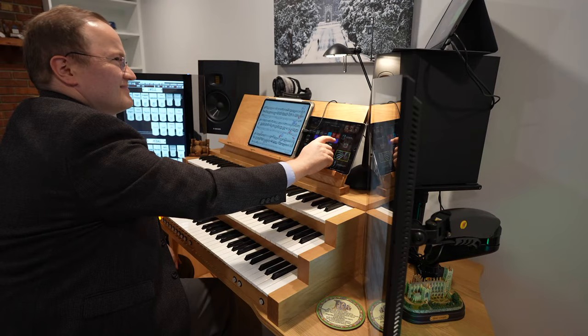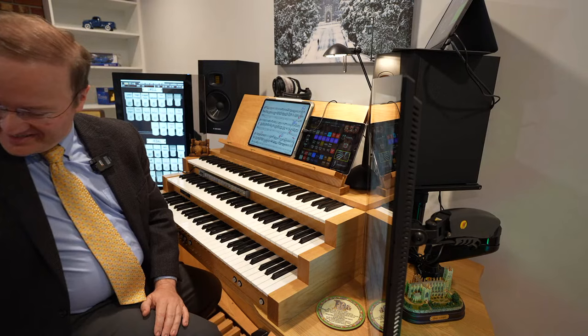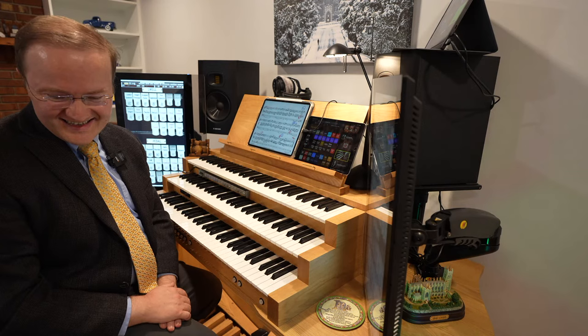Isn't that pretty? I hope you enjoy that. An absolutely beautiful, beautiful piece of music. So let me just check one thing here. All right. Anyhow, that is Clokey's wonderful melody on an old Irish air.